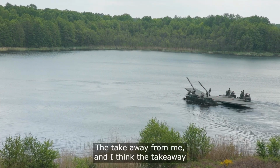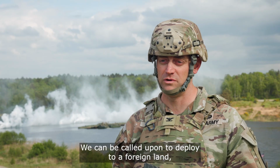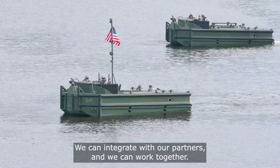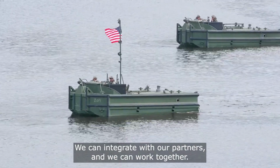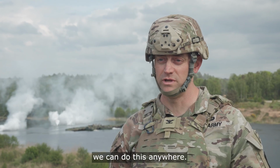The takeaway for me, and I think the takeaway for everybody else, is that we're able to do this. We can be called upon to deploy to a foreign land, conduct these operations which are really complex. We can integrate with our partners and we can work together. We can develop a plan and execute it successfully. I think if we can do that here today, we can do this anywhere.